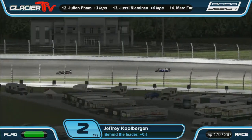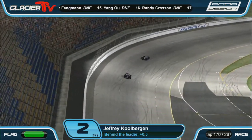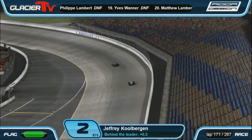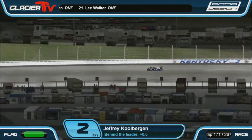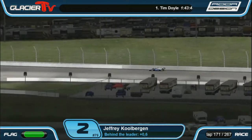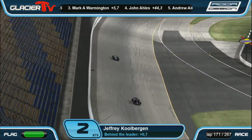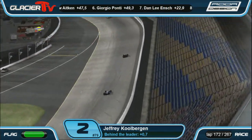As Tim Doyle re-inherits the race lead here at the Kentucky 400, Jeffrey Kohlbergen sat in the second spot, with Dan Liench, who's now cycled through his round of pit stops. Jonathan Goke is now in pit lane. Looks like he's just managed to get himself back out onto the racetrack. He's bringing it round this very slippery, slow apron. He's going to have to be very careful here as he brings the car out of pit lane. We're going to run through the field momentarily as we get ourselves back onto the last. We've still got one more pit stop, I think, left to go here, Randy.